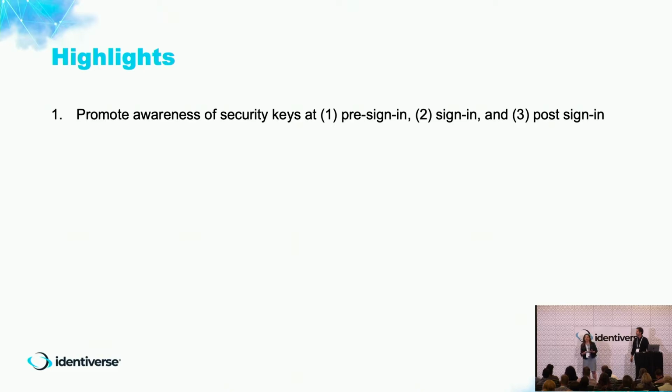So one thing that we saw was around promoting the awareness of security keys. And this would be before a user signs in, as they sign in, and post sign in. So we saw varying degrees of how different companies did this online. Some had a banner, they said, yeah, go sign in, here's a link. Others we saw where you really had to search for it.